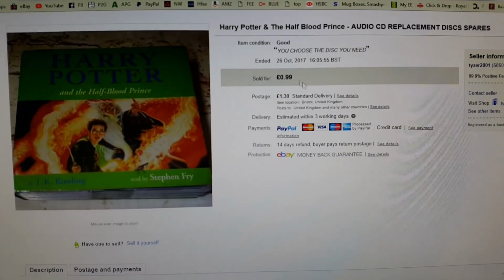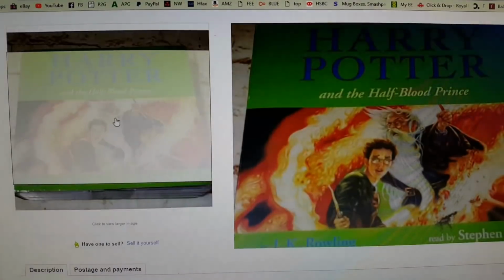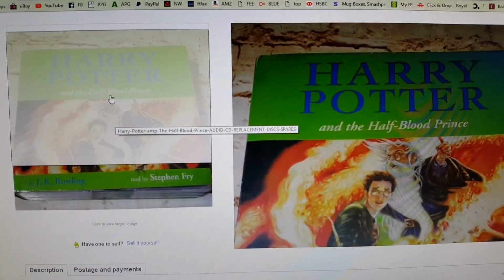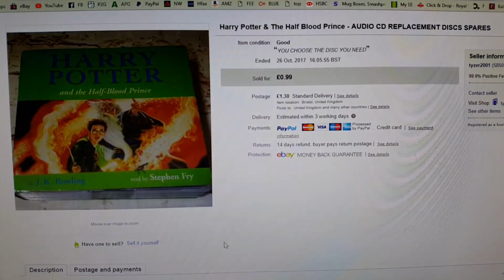I'm including this one, despite the fact it's only a 99p sale, to just remind people that sometimes you make a boo-boo and it's not always unsalvageable. Is that a word? Unsalvageable? Insalvageable? I'm not sure what the word is. Either way, Harry Potter and the Half-Blood Prince on audio CD.